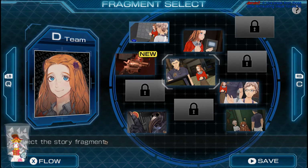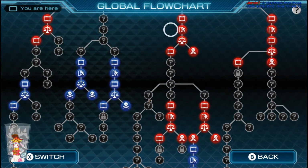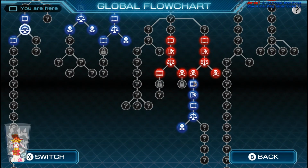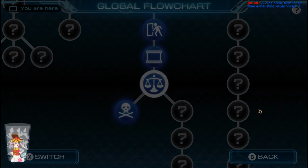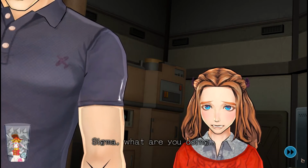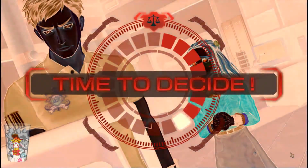So, see if I can find that on the flowchart somewhere. Nope, that's just the kill button. There we go. I haven't actually played Battle Block Theater, so I can't tell you anything about it. But 100% Orange Juice, Sigma, is a pretty standard board game, but very anime inspired.